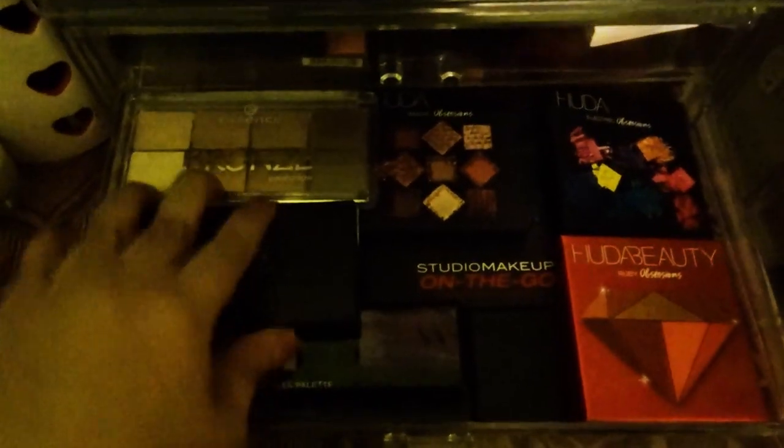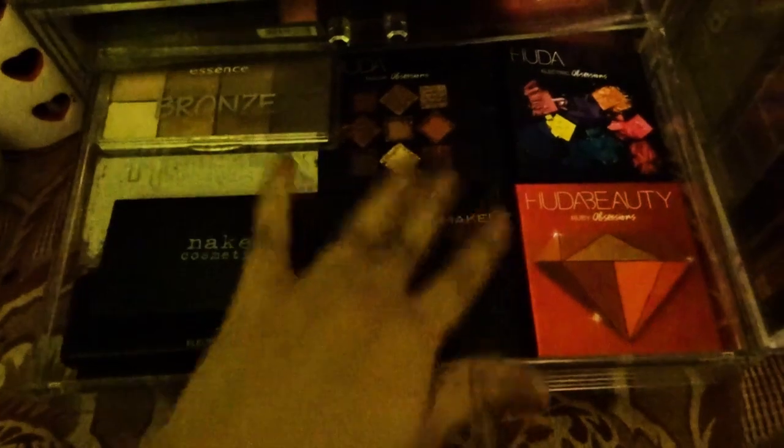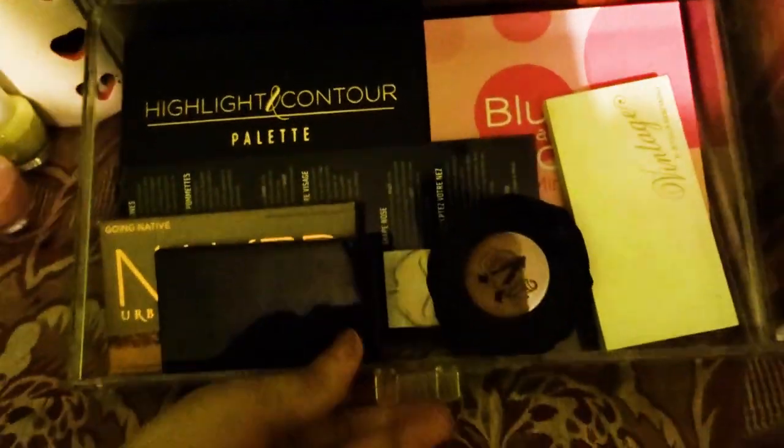Over here I have Essence Brows, I have Make Cosmetic Blank, Huda Beauty, all my Huda Beauty Studio makeup, more eyeshadow palettes. And then up top here I have Kat Von D, Urban Decay Naked, IBY, Vintage, and other random brands. And over here I just keep my brushes here.